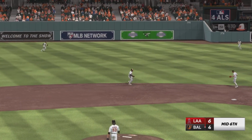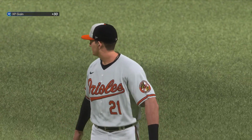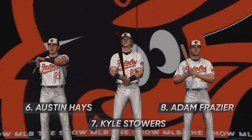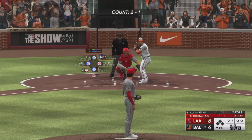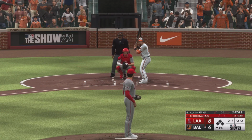Line drive. Puts the squeeze on that one, and that'll end the inning. Offense held in check there. 6-7-8 due in the bottom of the sixth. It's the Angels 6. Well, we go bottom six, and into the box for Baltimore, Austin Hays.